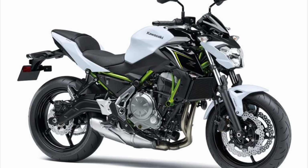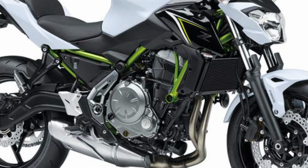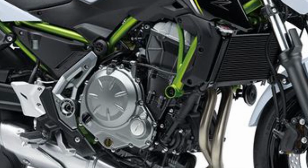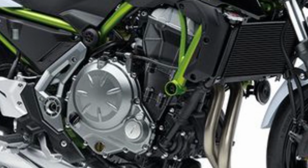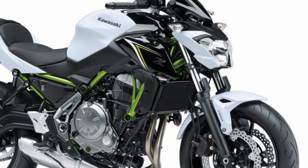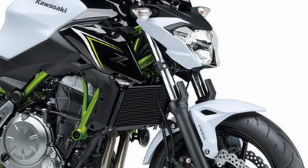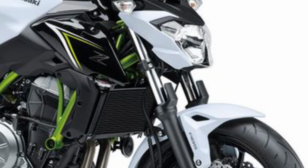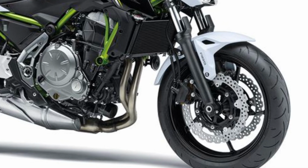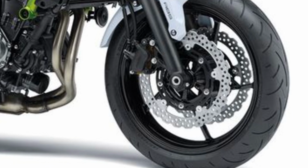So the Z650 has a 649cc parallel twin, electronically fuel injected, liquid cooled motor that makes 67 horsepower at 8,500 RPM and 48 torque at 7,000. It had a 41 millimeter regular fork, not upside down, non-adjustable, compared to the Benelli's 50 millimeter upside down fork, which, by the way, the Benelli is also non-adjustable.